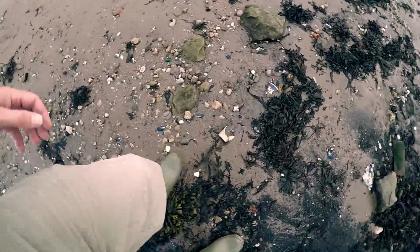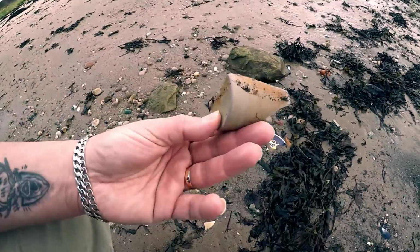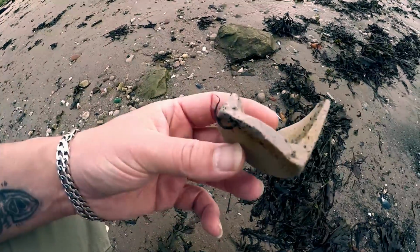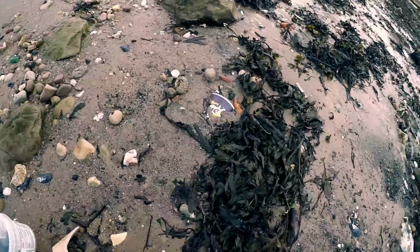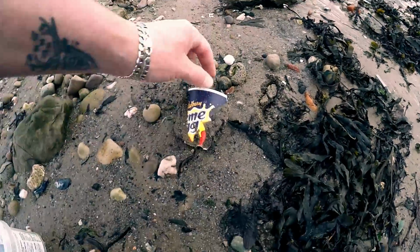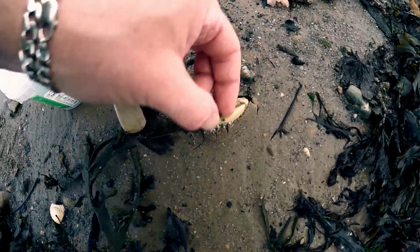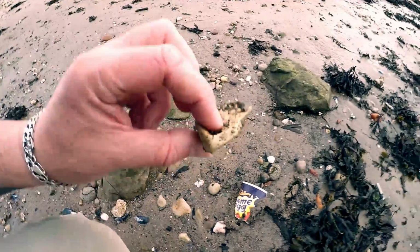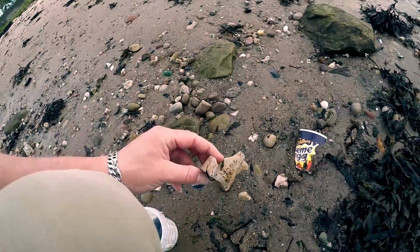There we go. Maybe an ink pot at some stage, and look, there's Cadbury's cream egg. It's not a full mug. There you go. There's another little bit of pottery there as well. Boom. Might take that. Quite like those.